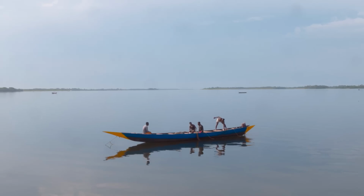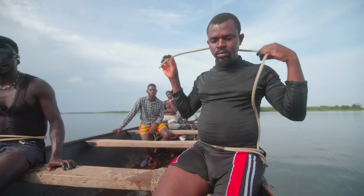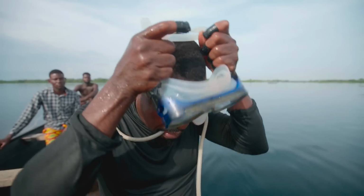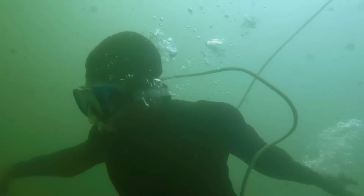Diving with an air compressor is the easiest way to reach them. We use some holes and join it, so it will be giving you air. So you can work as many hours as you want. Compressor diving is notoriously dangerous. Paul and his colleagues are careful not to dive too deep.